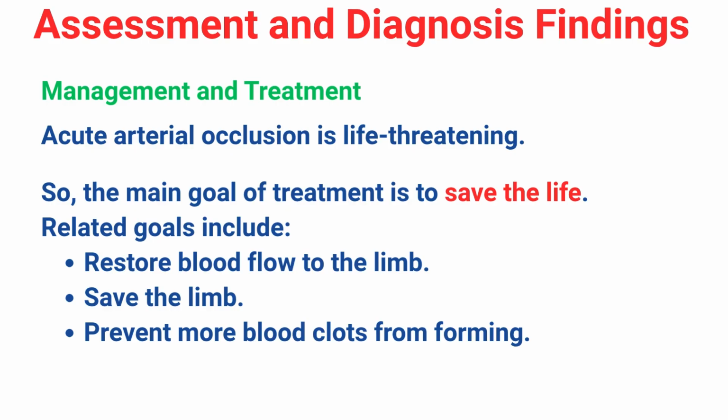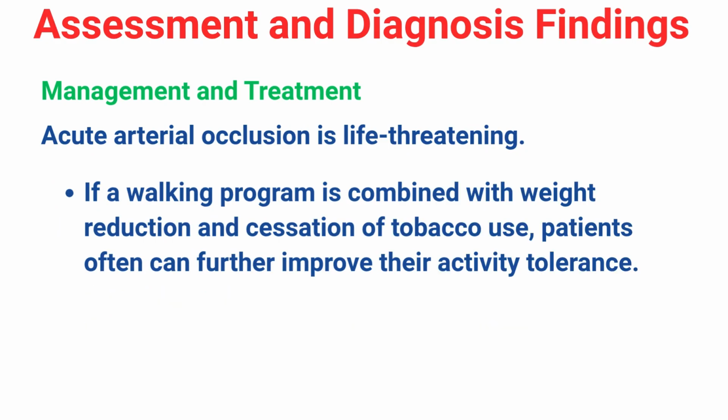Generally, patients feel better and have fewer symptoms of claudication after they participate in an exercise program. If a walking program is combined with weight reduction and cessation of tobacco use, patients often can further improve their activity tolerance. Patients should not be promised that their symptoms will be relieved if they stop tobacco use, however, because claudication may persist and they may lose their motivation to stop using tobacco.